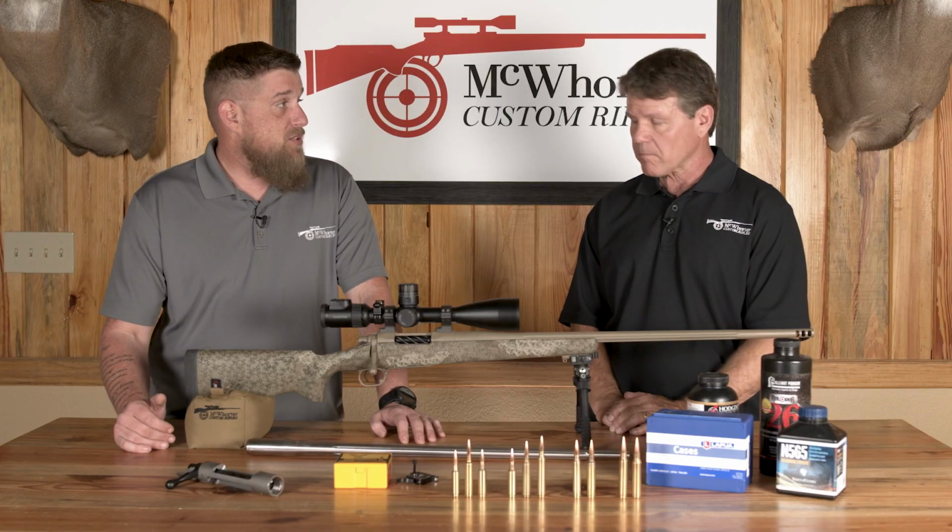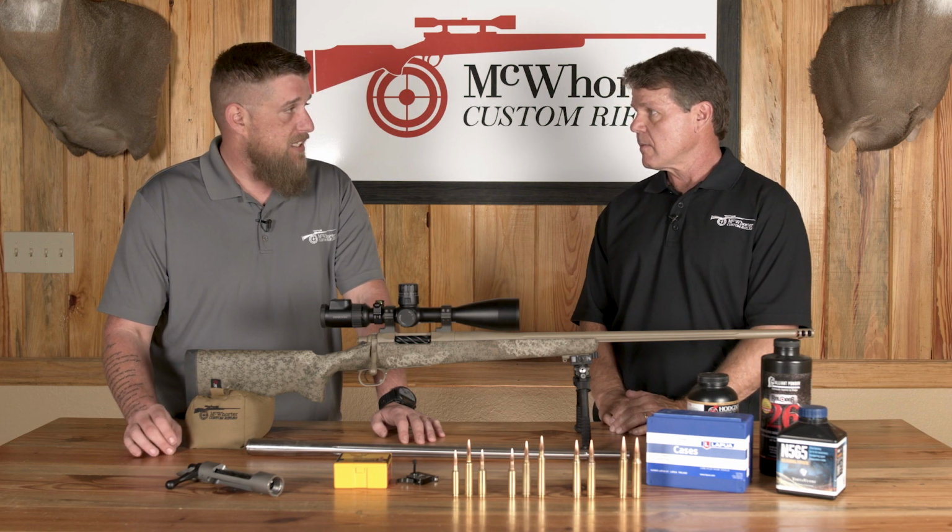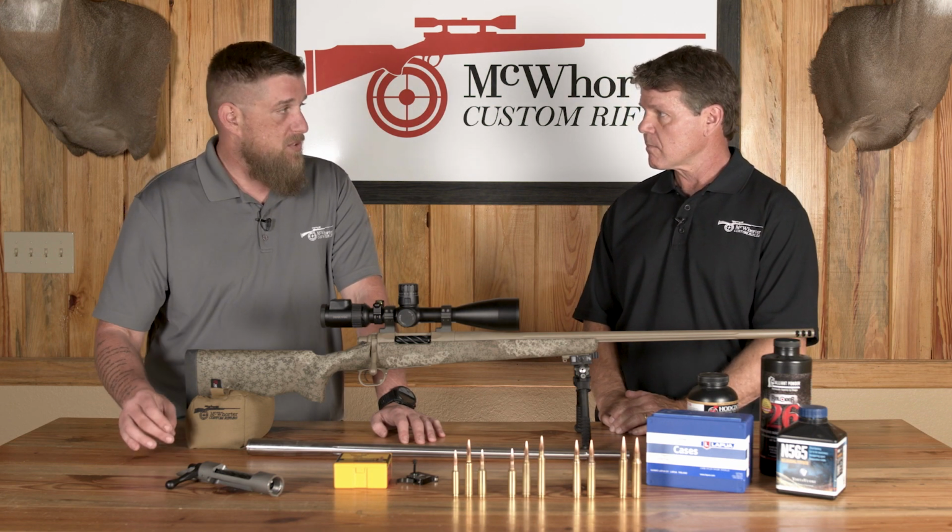So the Creedmoor is pushing it at 2850, so it is really, really efficient for the size cartridge and everything that it is. And a lot of guys look for it because it's readily available.